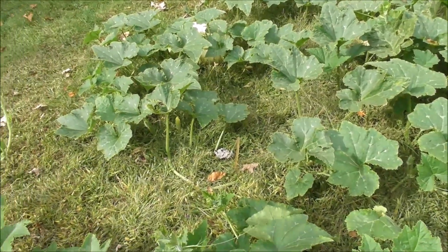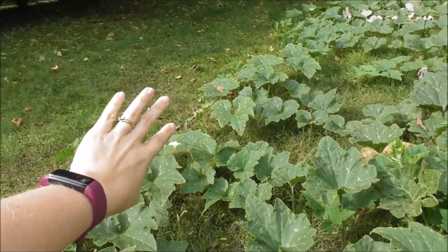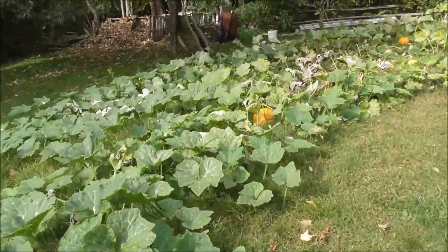Despite it being October 7th, these plants are still growing strong. This squash over here is still growing. You can see it's not totally turned orange yet. That one's almost done growing. What we're gonna get today is the pumpkins.